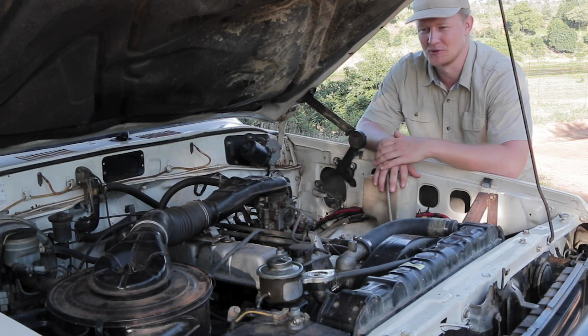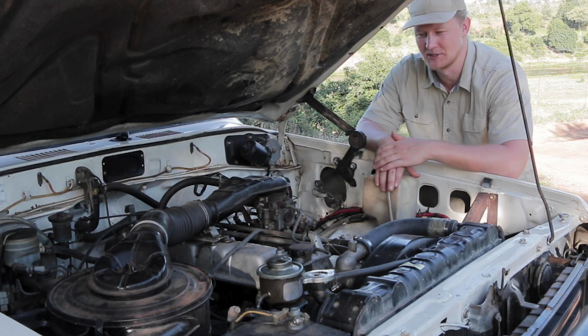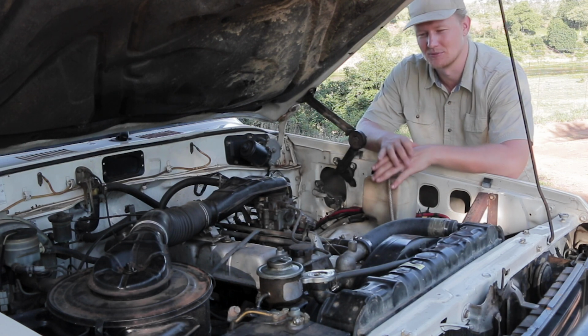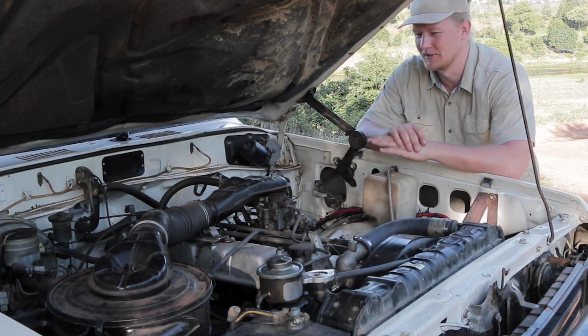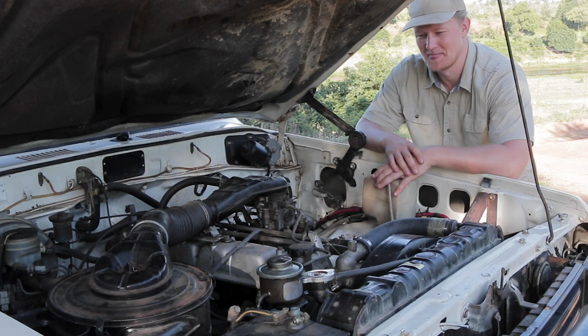So while 135 doesn't sound quite as impressive as you might hope, it is enough to get along as a day-to-day driver. And off-road, it almost has the characteristics of a diesel engine, where down low it has a lot of torque, obviously with the big displacement, and you can just kind of putter along. It's very hard to stall this engine.